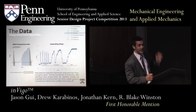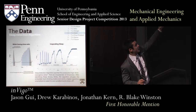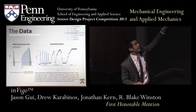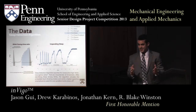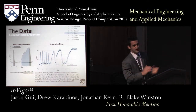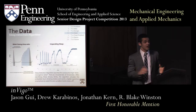We call it the blink closing time ratio. And the goal then is, you can see some alert blinks here on the left, and you see these drowsy blinks that precede somebody falling asleep. We want to be able to find these drowsy blinks before somebody actually falls asleep, then alert you, send this signal to these embedded coin motors, send this signal to your phone, do everything that we can to wake you up, because once you fall asleep, that's when all these alarming statistics happen. So that's how our algorithm works.